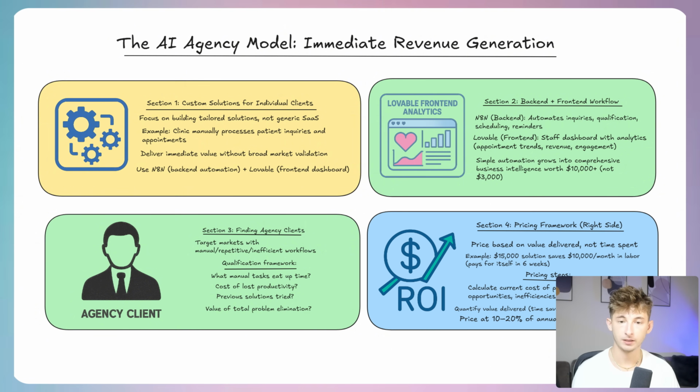From there, this is where we're going to be walking into pricing the services. So keep in mind that when it comes to pricing, you never want to price based on time. You always want to price based on value delivered. So if you do save a company $10,000 per month in labor costs, your $15,000 solution will pay for itself in 6 weeks and continues generating value indefinitely.